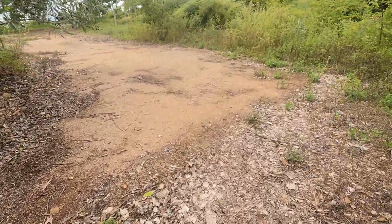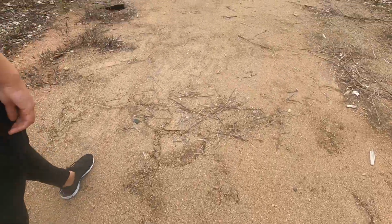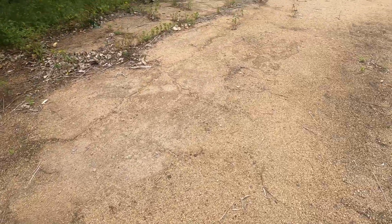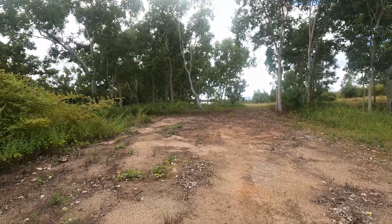I think this is a car park. Yeah, it's old bitumen. Looks more modern than the other ones though. Car park's falling through. It's reminiscent of what it's like to walk on those basalt lava flows in Queensland, with all these little potholes that just drop off into nothing.